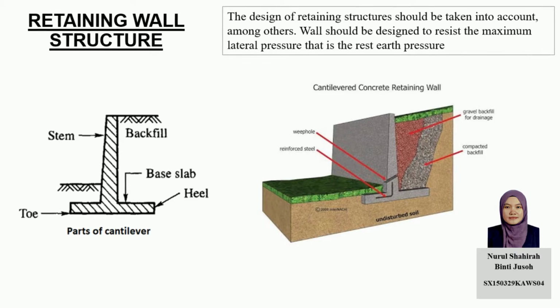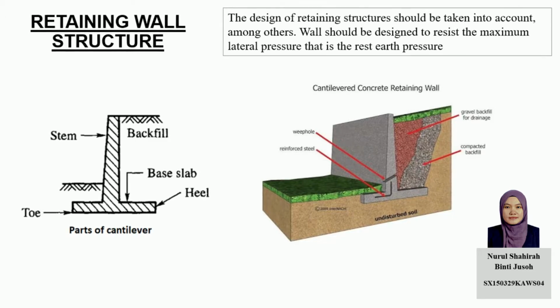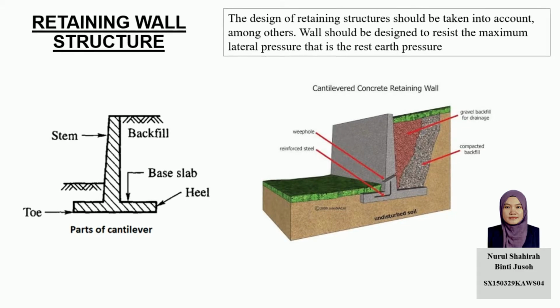I also put up the 3D of the cantilever concrete retaining wall. Here we can see the turfing and then the gravel layer for the red one, and grey is backfill, compacted backfill, and the bottom one is undisturbed soil.